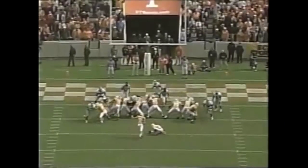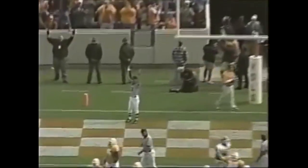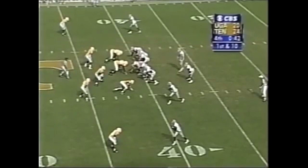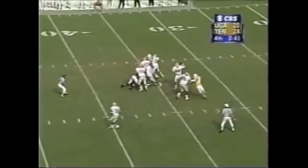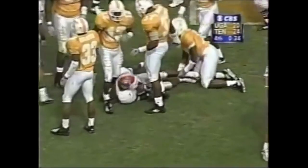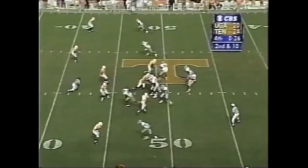The extra point. Low snap, and the boot is away, and good. First and 10, Georgia down by four, and one timeout left. David Green in the pocket throws and complete. Breaks a tackle, Damien Gary, who has that breakaway speed. Two to the far side. 26 ticks left, fourth quarter, second down 10.